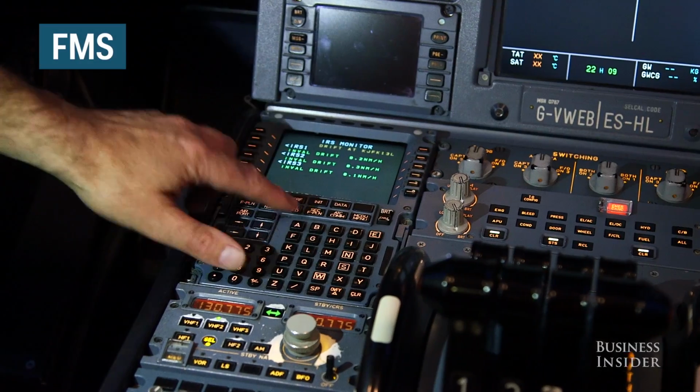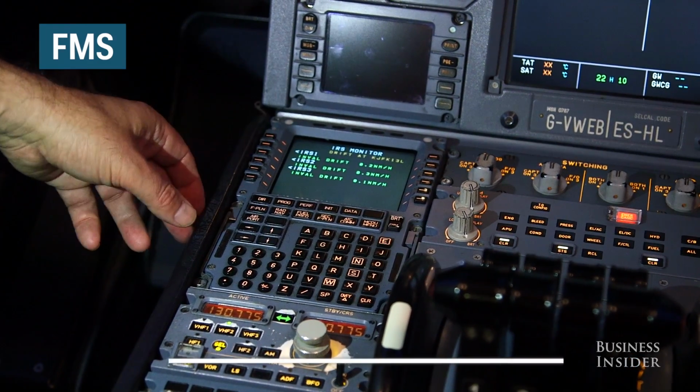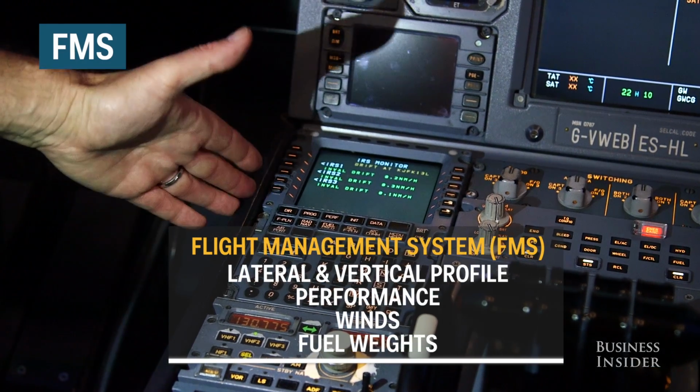FMS. This is basically where they would put all the data in to do with the flight. So lateral, vertical profile, performance, the winds, zero fuel weights. Everything would go inside that box. So that deals with the route. So basically the computer will draw a green line from Kennedy back to London.